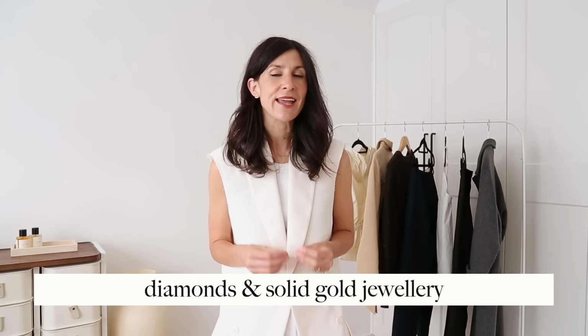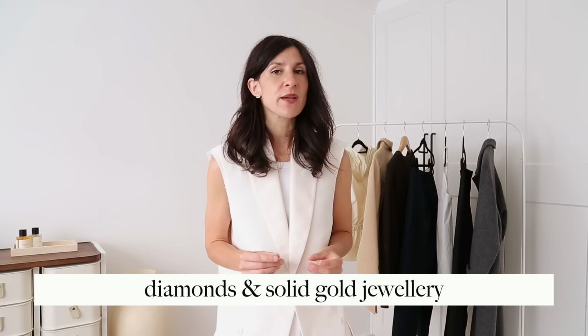Another area of my wardrobe I'll happily splurge on are diamonds and solid gold jewelry, because I want something that is going to last my lifetime, my children's lifetime, their children's lifetime. I love the idea of these really special pieces becoming heirlooms for my kids, my grandchildren, if I am lucky to have them in my future.